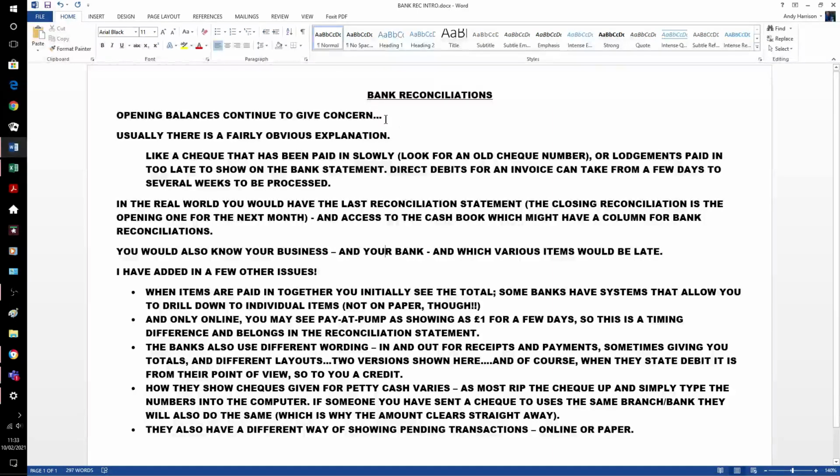Most commonly a cheque that's been paid in slowly, so there'll be an old cheque number. Somebody you've posted a cheque to has just taken their time paying it in. Maybe they're not bothered. Maybe they don't receive many cheques and don't go down to the bank very often.